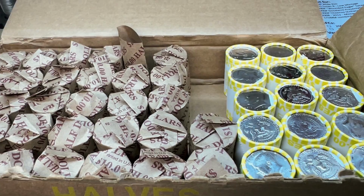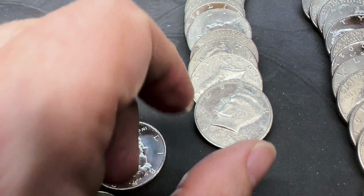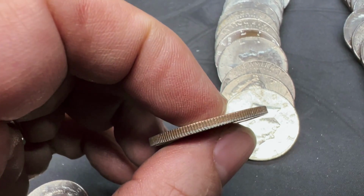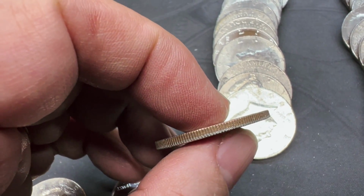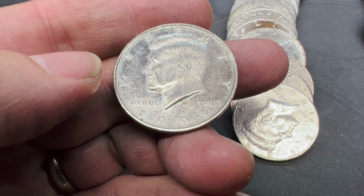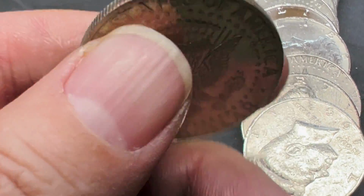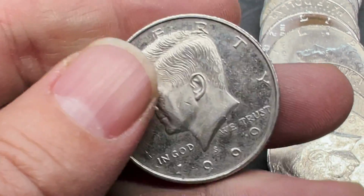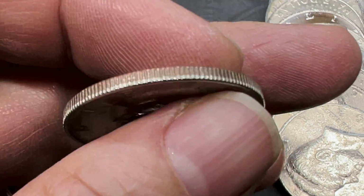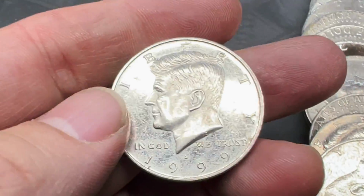So we were getting through rolls 31 through 35, and I've got 33 down here on the table, and I missed this when I opened the rolls because normally when you see a big, thick, shiny edge, which this one's just kind of big and thick, it's not shiny, it's a proof, and it just so happens it is a proof. It's just a really well circulated and really fairly damaged proof. San Francisco minted 1999. It is clad, not silver. You can see the big copper line in there.